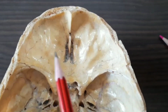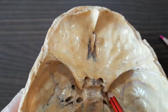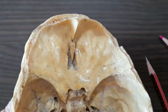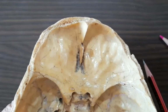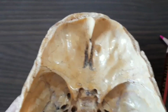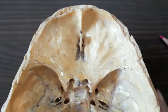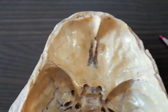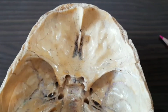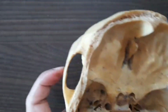When I was teaching you the description of the middle cranial fossa, I must have told you that this gives passage to the maxillary nerve, the second part of the trigeminal, fifth cranial nerve, which will go to the pterygopalatine fossa. So this is the foramen rotundum. It is not exactly a foramen but canal-like, because it has some length. Anyway, it is called a foramen. Then comes the one posterolateral to this foramen rotundum.